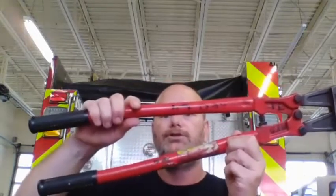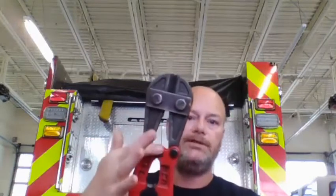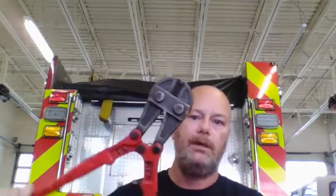And finally, we have bolt cutters. Now, a bolt cutter is two levers that are used together. This is the fulcrum or the pivot point, and it's used to cut open metal chains or locks.